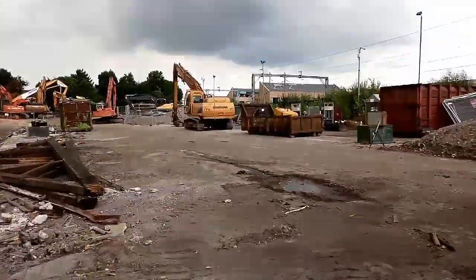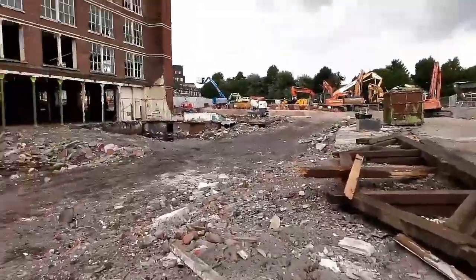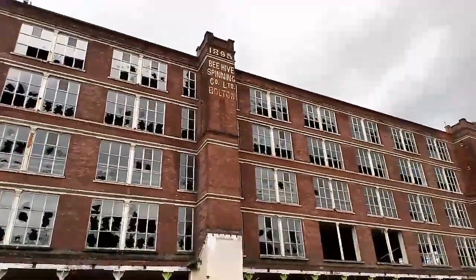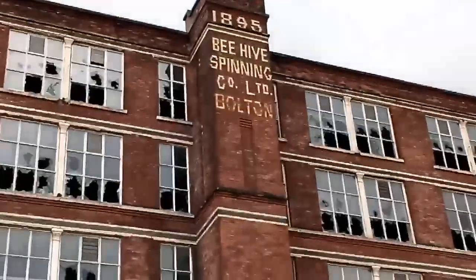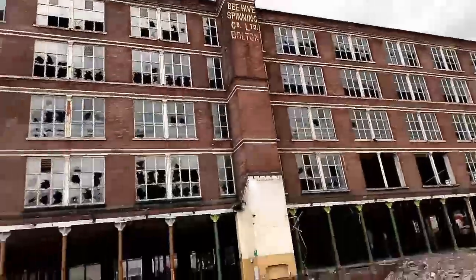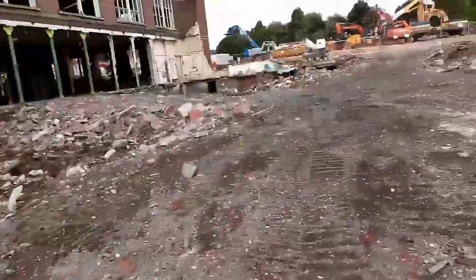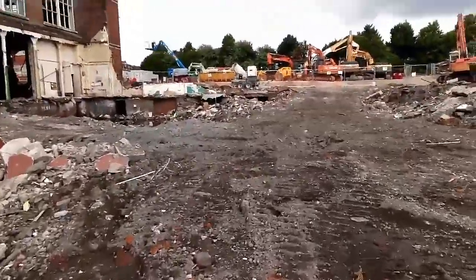Look at all the scrap machines have gone back in that skip there. Go down this bit for you. That's it, ladies and gentlemen. I didn't show this side much yesterday. Beehive Spinning Co Limited, Bolton. Sad to say that all this is going to go pretty soon. Such a shame, man. And I don't think I'm going to be able to get in that, ladies and gentlemen.